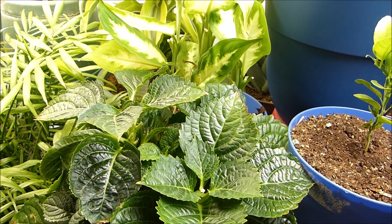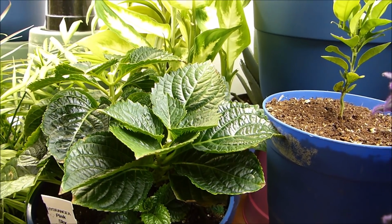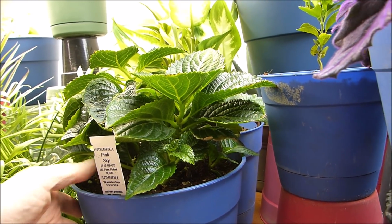And I found out that the white flowered ones will not turn colors. My favorite is the blue, and I want to get one that actually turns blue. I'm not going to toss this one away. I'm just going to keep it because I figured, what the heck, I already have it.